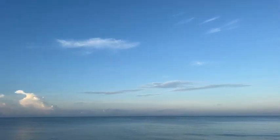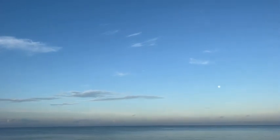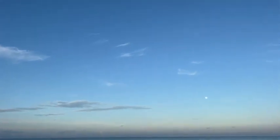Blue is gorgeous. I love that gradation of blues. It gets darker as I tilt up.